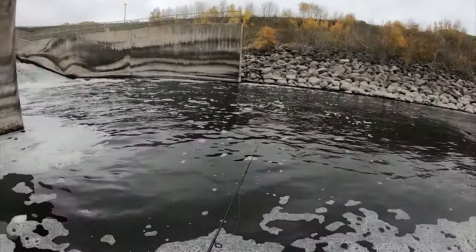Now, I have a net for a reason, but clearly I'm not using it, and it might bite me. So this one's actually pretty big. We're going to go and measure it. We're actually going to use the net right now. Let's get it out of there. This is a really nice fish. She's looking close to trophy, to be honest. Oh wow, barely hooked. Crazy.